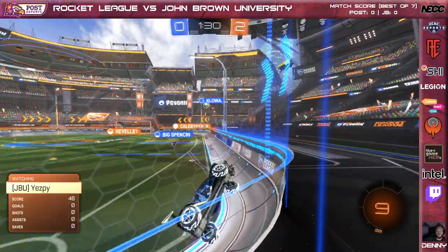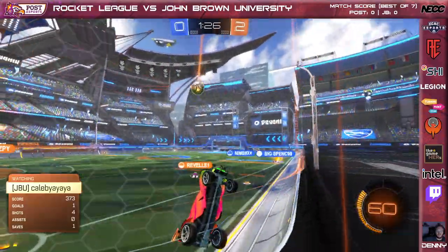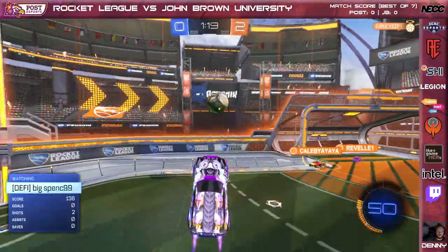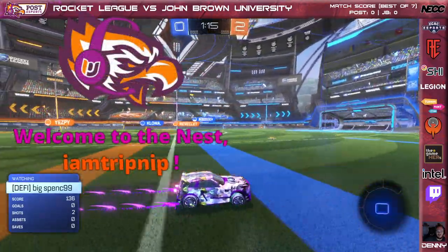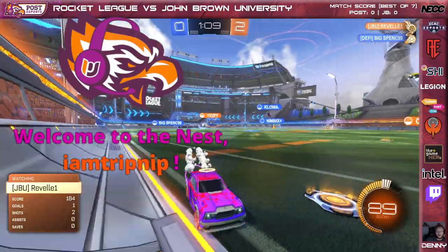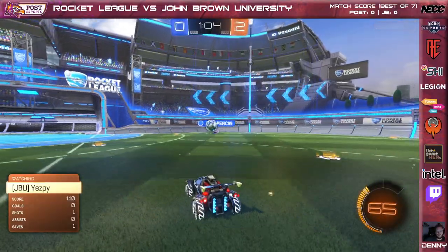Klowa pops it over one. Out mid, but Caleb's there yet again for John Brown. Now here's NiMBiiX, shot on target, but Yespi coming in with no boost, the zero boost hero. Spence, a little fake there. But nothing doing. Shot on net. Spencer's there. Save off the crossbar. And now another shot coming in. Spence coming in again with another save. Keeping this a two-goal affair.